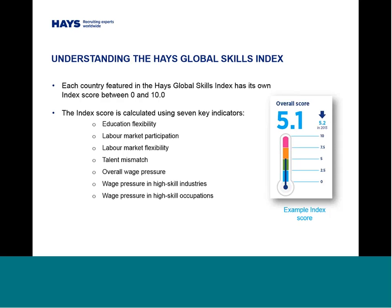So, for example, just to give you a feel for what this means, a score of 5 would suggest quite a balanced picture for the labour market, whereas scores closer to 0 would indicate that there's less intense competition to find candidates for key vacancies. Maybe there's so little competition, there are too many candidates. And a score closer to 10 would indicate that there's severe difficulty in finding the right skills to fill key vacancies and that labour markets are experiencing more pressure.